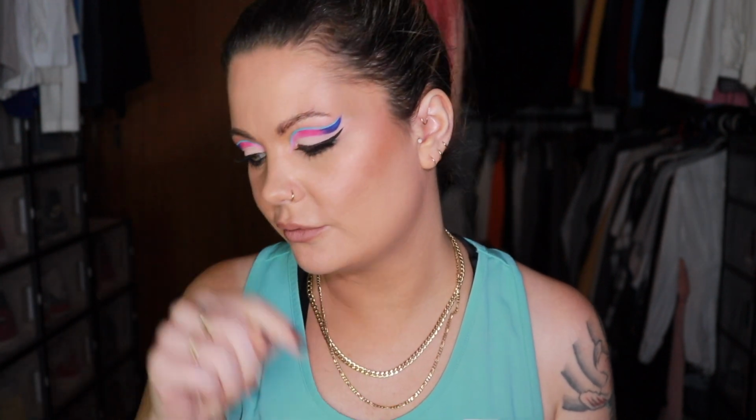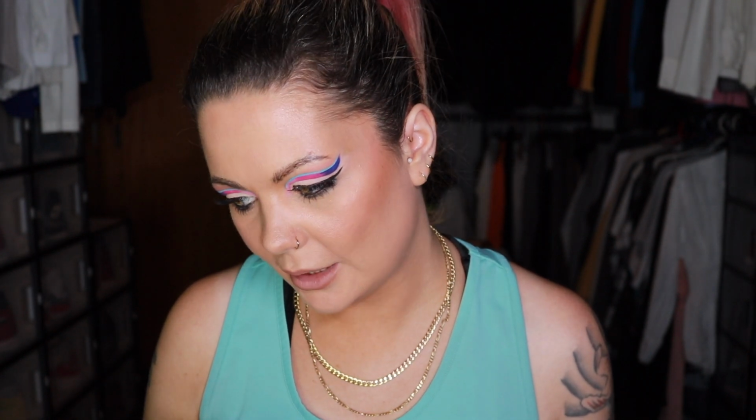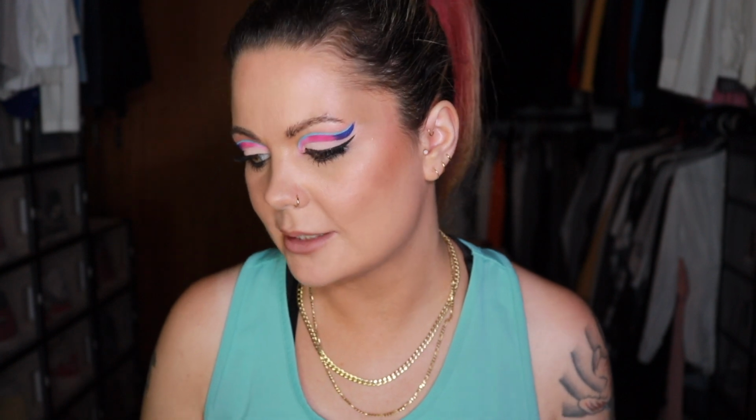So the notes for Absolute Fuchsia are citruses and pepper. Middle note is magnolia, and the base notes are amber, sandalwood, musk, and vetiver. Vetiver? Is that a thing? This one's a lot lighter.